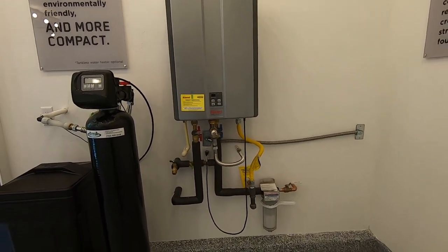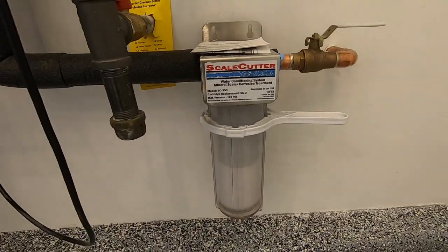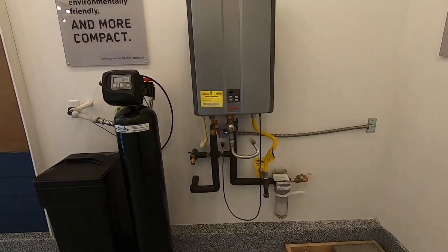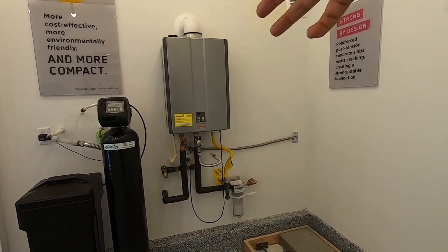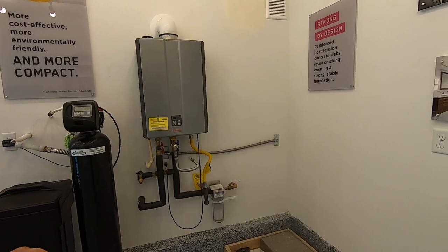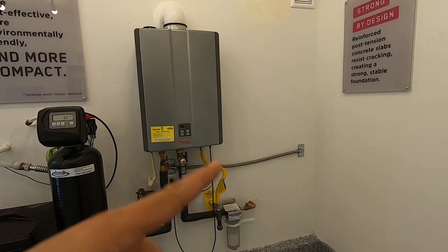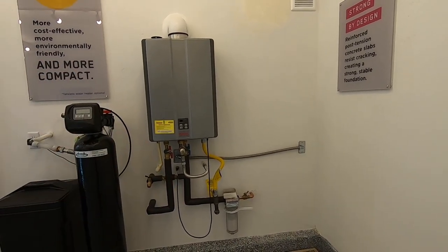Now, this tankless hot water heater looks like it comes with a purification system, conditioner, which is really nice. However, one thing that you may wanna upgrade on this is your reverse valve, okay? The reason why you want that is because it's actually called your circulation valve. The reason why you want that is so that the water can constantly circulate and you will always have hot water.